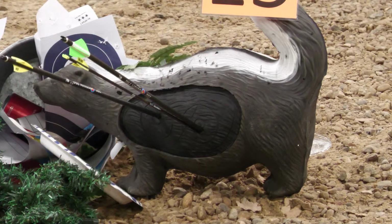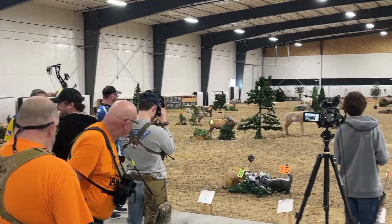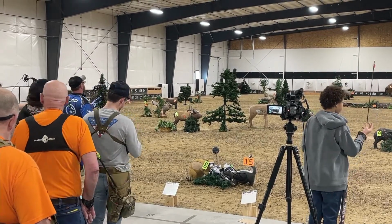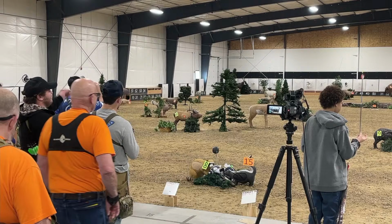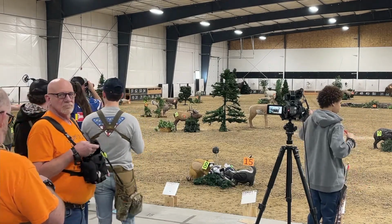Yeah, we like to create good scenarios and just fun scenes with the targets, and if we can get a laugh out of a few people, we feel we've done a good job. So what is it on the other side there? A raccoon. It's a raccoon and a skunk getting into the trash. Okay, we've got our love skunk and our little trash panda.